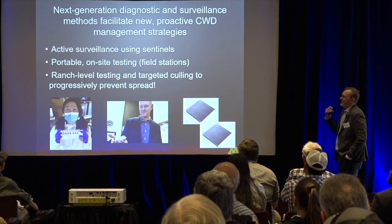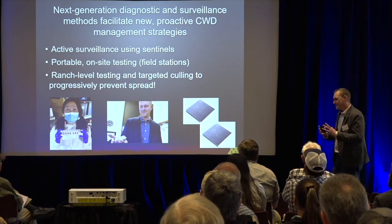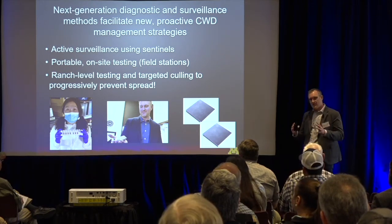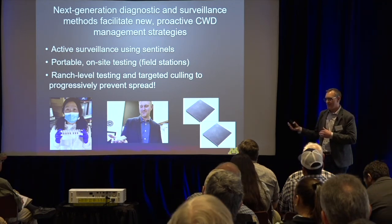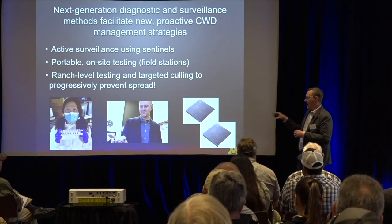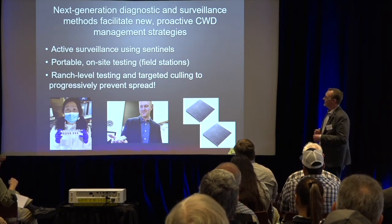So the next generation technologies that I'm talking about, I think that with field deployable diagnostic tests like MinQuick and some of these other things that we're developing, with the sentinels on ranch level deployment in cervid farms. We're also deploying these in the wild up in Minnesota. We're working with our DNR, and we have these out in some of their surveillance efforts. We think that you can actually actively, progressively work to prevent the spread of the disease using technologies like these.